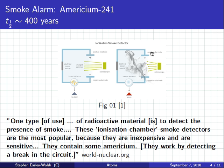Okay. So one type of use is to detect the presence of smoke. This is called an ionization chamber, and they're very cheap. Basically, the smoke becomes ionized and it blocks the current. That's in one sentence. The smoke is ionized and this blocks the current, because it's drawn to the plate and acts as a barrier. This is something you need to know for the exam. I don't think they'll ask you to draw it because they usually ask you to describe it. But I think it's good if you do try to draw something to help you remember.